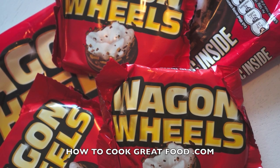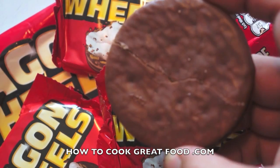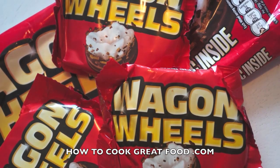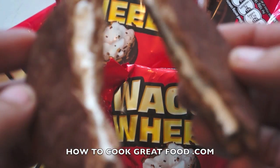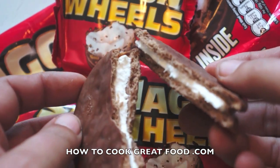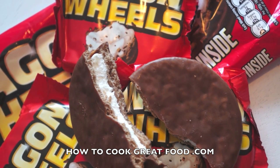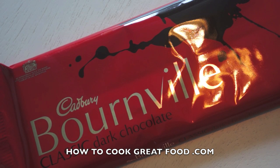The Wagon Wheel. These seemed huge when I was a kid. I mean, they're quite small now. I think it's because you had little hands when you were a tiny little tot. But there you go, that's what it looks like. It's a biscuit covered in chocolate with a kind of marshmallow centre. They were quite a treat, as I remember. Yeah, I think they were. But I do remember them, they were really huge. That's the Wagon Wheel.